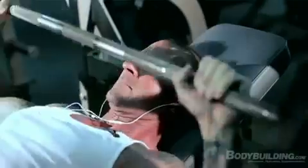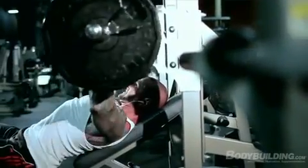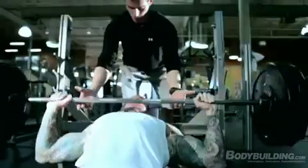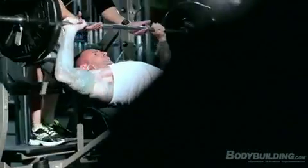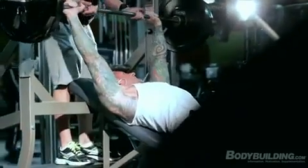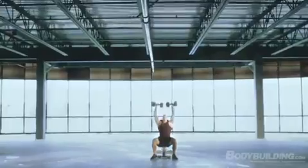You can train alone when following the 12-week Shortcut to Size program. However, I do recommend that you use a spotter, particularly on certain exercises like the bench press and the squat, because you're going to be reaching muscle failure. You don't want to be that guy with the weight stuck on their chest calling for help.